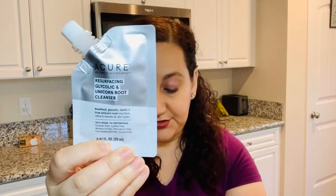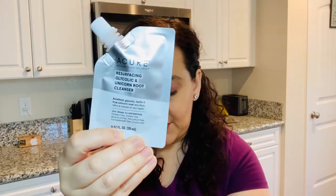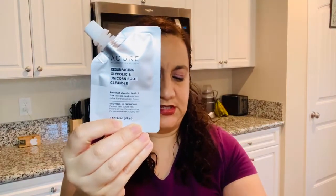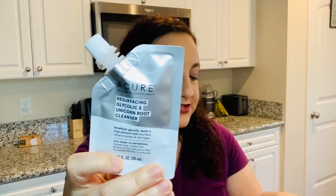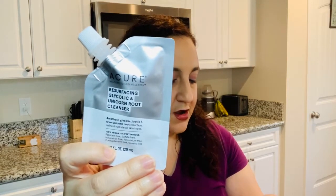All right, the first thing I'm pulling out here is from Allure. It says resurfacing glycolic and unicorn root cleanser. So this looks like it's a cleanser. Let me take a look and see what information it says about the cleanser here. As soon as I find it, guys, I will share. Okay, I found it. Sorry for the delay. The full-size product of this cleanser is $12.99, and you can get it from Allure.com.